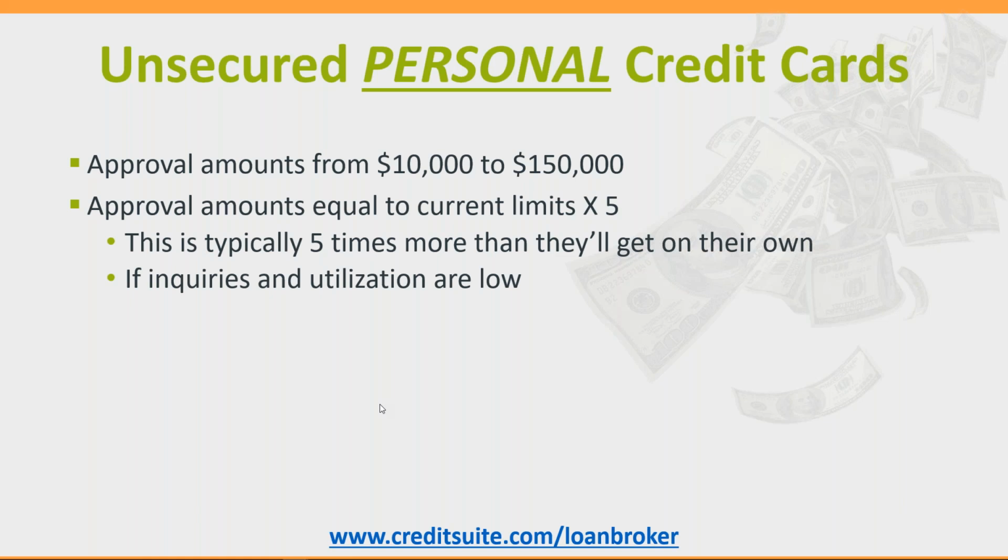So approval amounts are equal currently to about 5 times the limit of your existing account. It's usually about 5 to 8 times. What do I mean by that? I mean, if your highest credit limit account you have now is 10 grand, you're usually able to get about 5 to 8 times that in financing, which is $50,000 to $80,000 in financing. And they do this through 5 to 8 individual credit cards, credit lines, kind of a hybrid in between the two, and I'll tell you why here in just a minute.